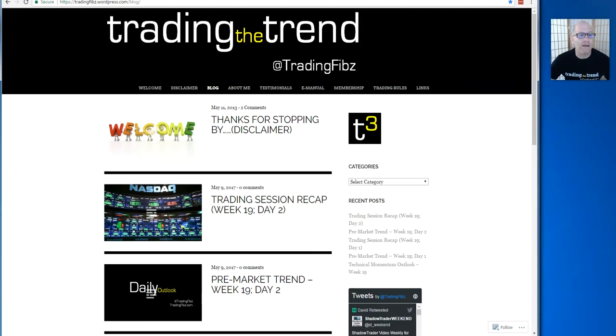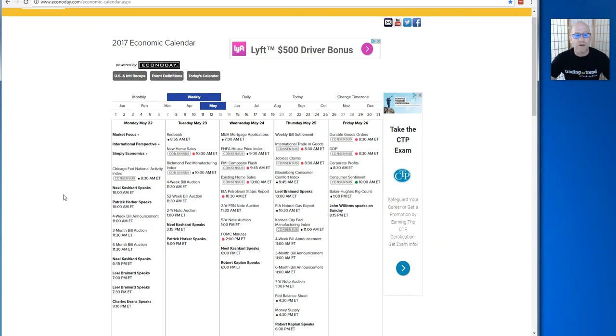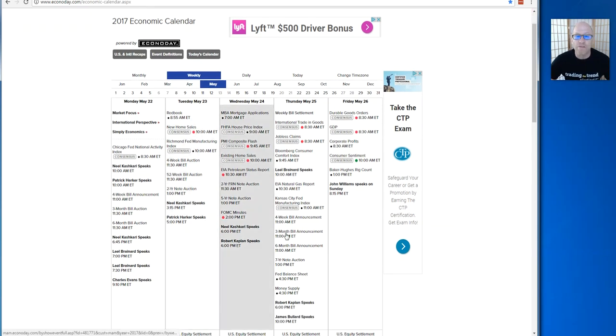Let's take a look at the economic calendar as we roll into week 21. We're looking at not only multiple Fed speakers through the week, we're looking at FOMC minutes. All attention will be drawn to Wednesday, I'm sure, when Comey takes the stand and testifies on the politics in Washington. Watch for market volatility at that point as well.